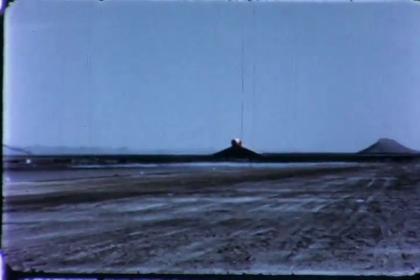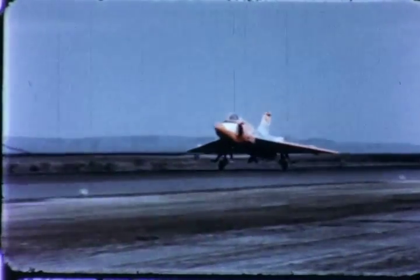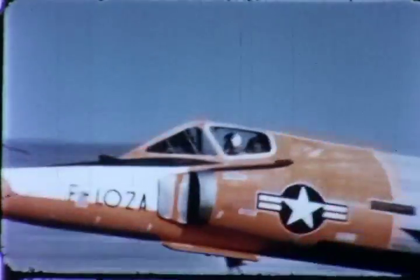The 20 test flights and firings conducted on the 2.75 rockets showed that rocket separation from the aircraft was satisfactory for all flight conditions tested.